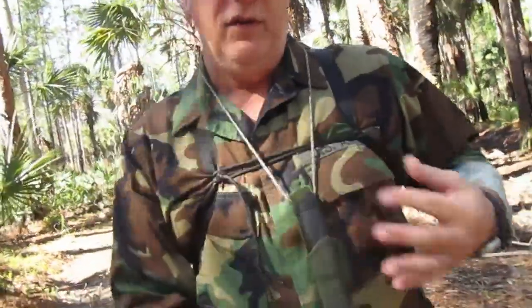I got a new shirt, U.S. Army issue, and I'm pretty sure it's the real McCoy, and it's keeping me nice and cool. So I'll show you this new shirt when we get up to the camp. I'm surprised that I'm not getting destroyed by mosquitoes right now, but hey, I'll take what I can get. The alternative is not really too good because I don't have any mosquito repellent on me today, and I don't want to be swarmed by those blood-suckers.